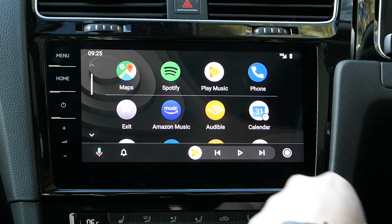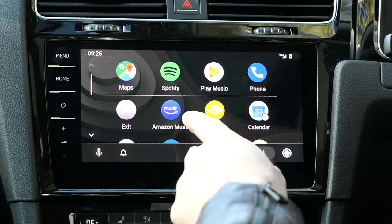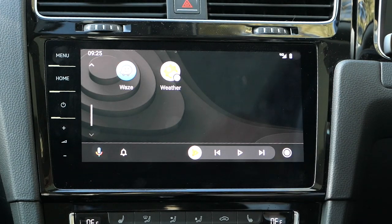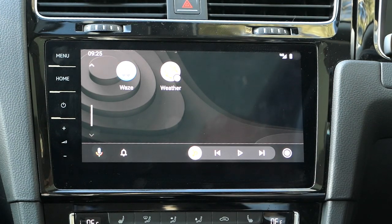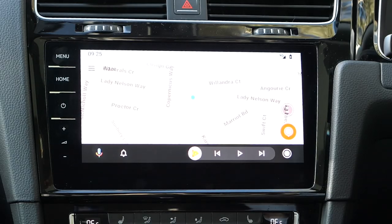So here you've got your top 4 last used apps. In this case, we've got Maps, Spotify, Music, and Phone. Then we can scroll down and you can use Amazon Music, Audible, Calendar, News, Overdrive, Podcast Addict, Podcasts, VLC, TuneIn Radio. These are ones that I've loaded up, but you can have different ones. Like if Pandora is your thing, you can use Pandora. And a benefit also for those who love Waze, you can choose Waze instead of Google Maps because some people prefer it.